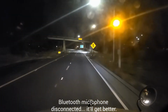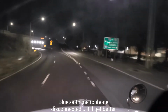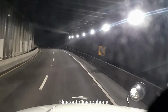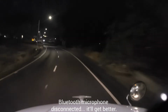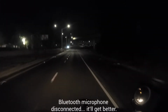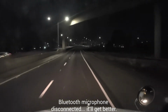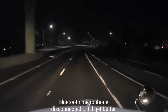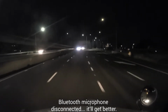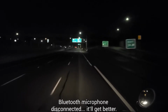Not a whole lot to say about this. Just got to take this 238. Go through this little tiny tunnel, and it spits us out on this little connected freeway called the 238. And a few miles up ahead, we'll merge on with 580, where trucks will now be allowed back on the road. Cool, let's go. All right, well, here we are.